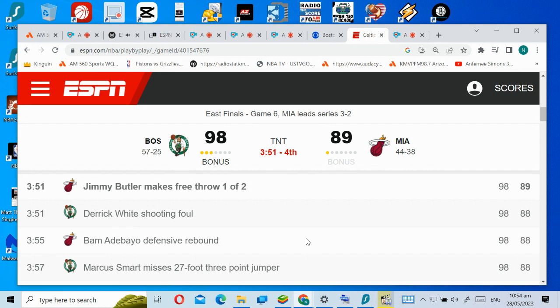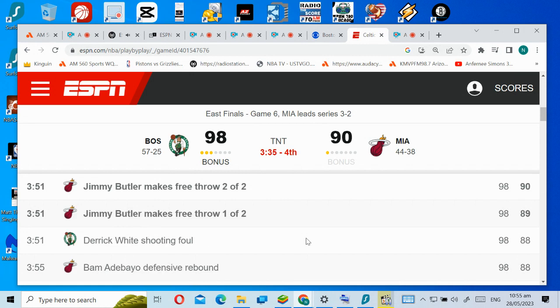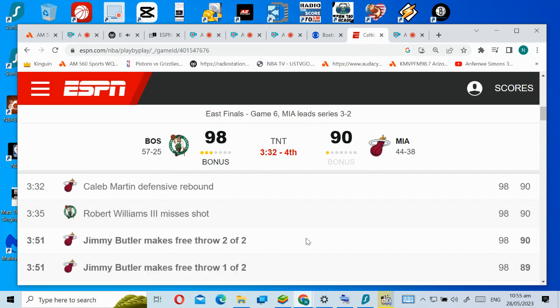6 double-digit scorers. Duncan Robinson, Gabe Vincent, both with 13, lifting up Jimmy, and Bam. By the way, Miami only has 1 timeout left. Keep that in mind. Boston with 3. Tatum on the left wing with a shot clock at 4. The corner and Smart. Timers at 3. Smart trying to get some airspace. Puts it up. It's an air ball, and it's rebounded by Bam Adebayo.